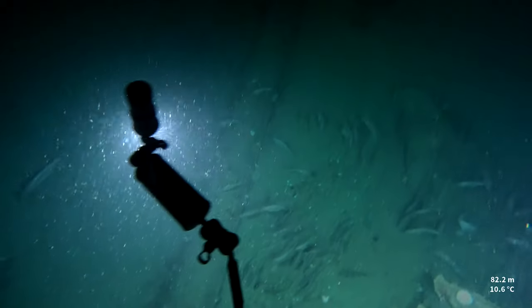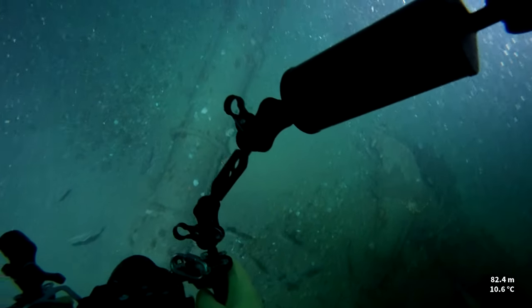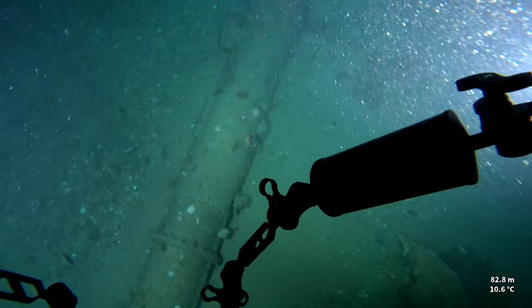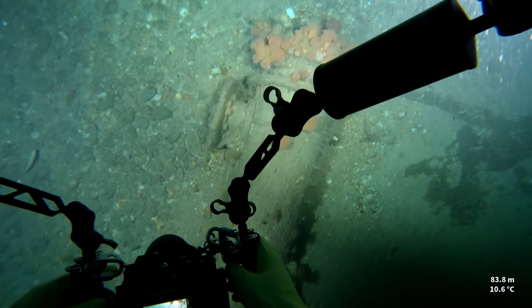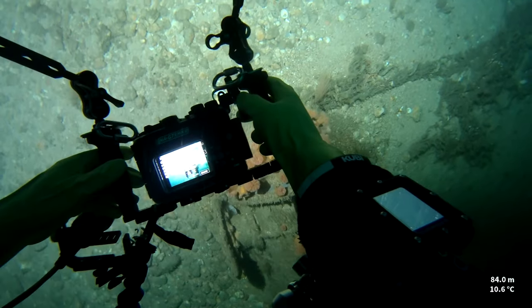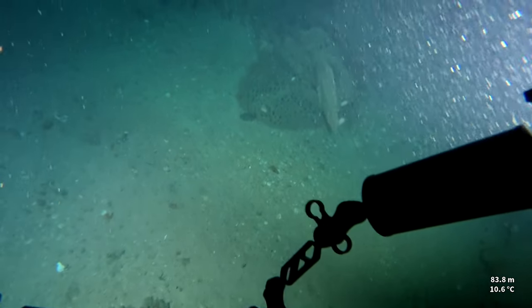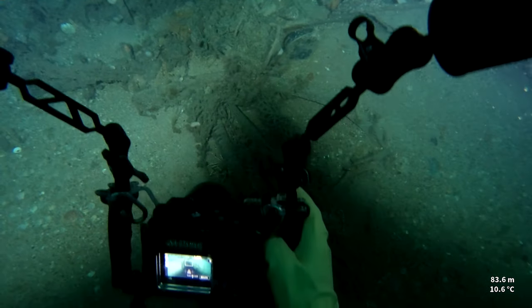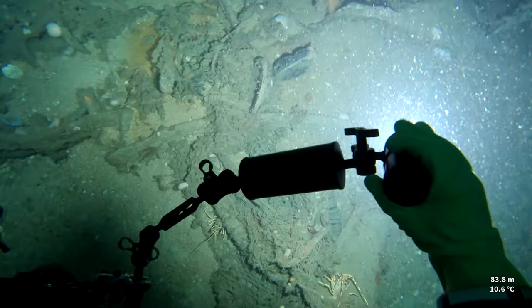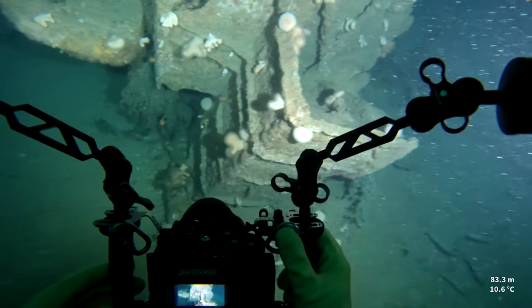This is the port torpedo tube, which is broken off from the main pressure hull and is lying on the seabed. This is the very front of the pressure hull of the submarine. You can see one of the hydroplanes on the left-hand side of the screen.